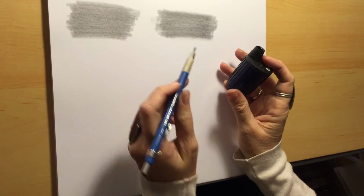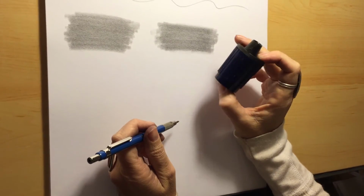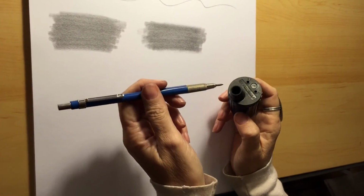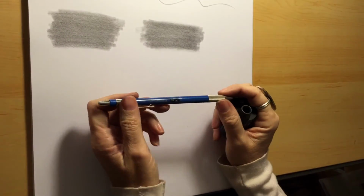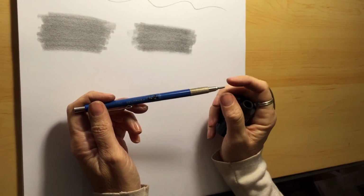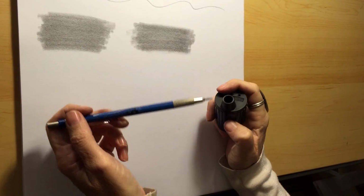So let me show you a little trick. The mechanical pencils come with a super special pencil sharpener of their own. That's very different. And what you have to do is you stick it in there and then you turn it. Well, one of the problems with the mechanical pencils is that you have to pull out the lead pretty far in order to sharpen it, and if you're not careful, it's easy to snap the lead.